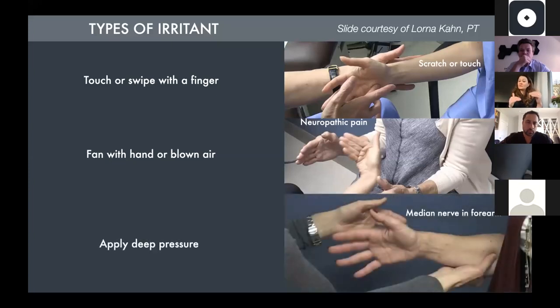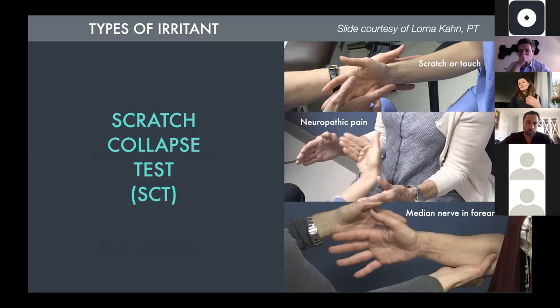Finally, if you have a nerve that is deeply located, for instance, I see patients with axillary nerve compressions, it's hard to scratch. So you push over the nerve and then you do the scratch test. So instead of just calling it a scratch collapse test, I think maybe we should call it a sensory collapse test because it's some sort of sensory stimulus, either to a compressed or a lacerated or a painful nerve.